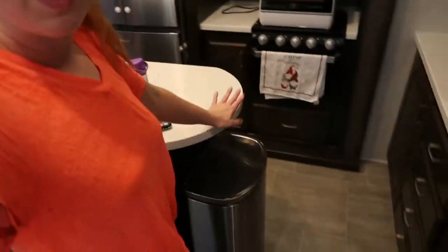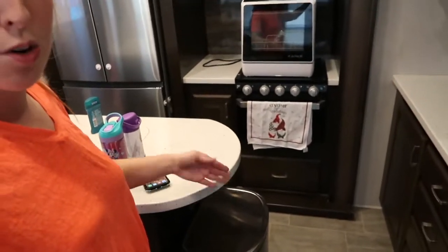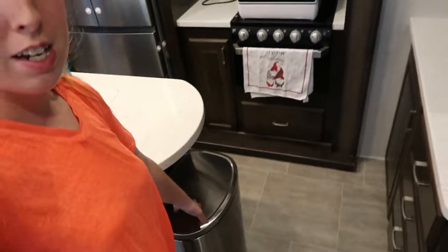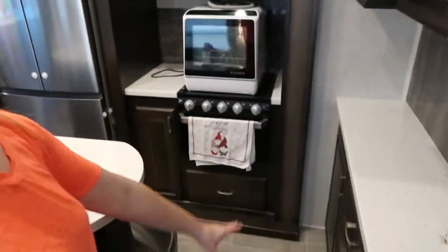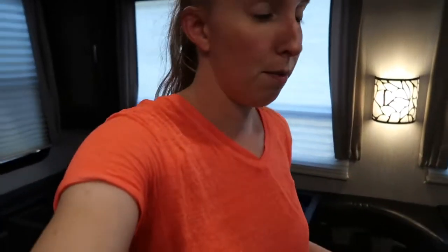Now, what's really good too is with our counter, we've got an island here. Obviously, the slide can't go past the counter, so this space right here is where our trash can will go, and then we have a portable dishwasher that will also go here. They're heavy. I've never had an issue with them moving. Again, I'll put blankets and stuff around them if I have to.